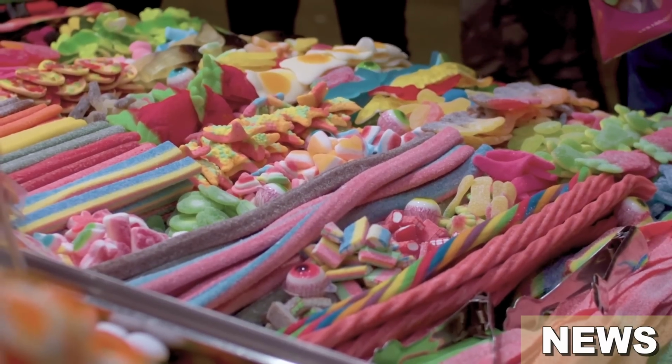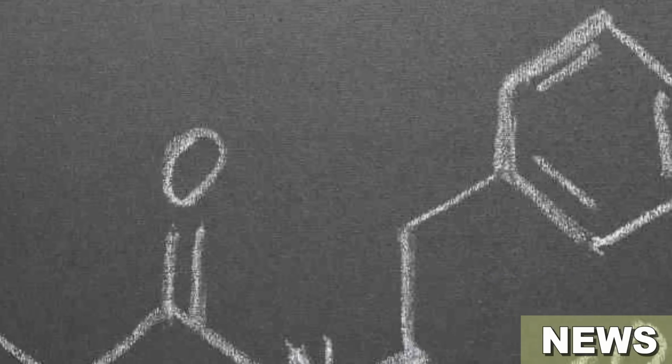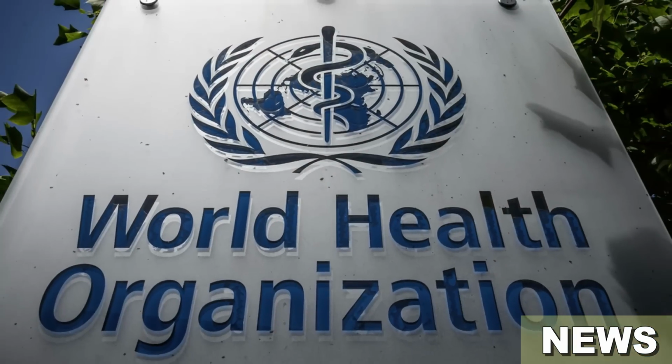I'm talking about certain sweeteners that were considered safe and that maybe aren't. In particular, aspartame, which is now on the list of possibly carcinogenic, says the World Health Organization.